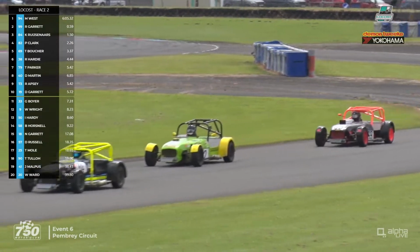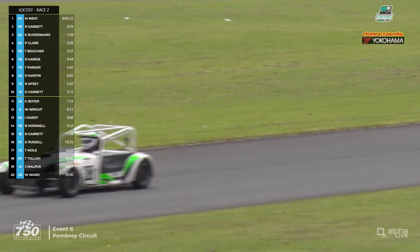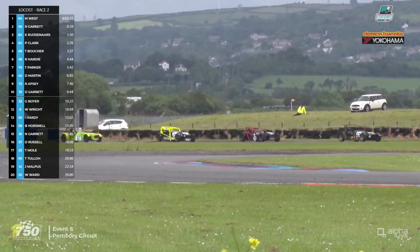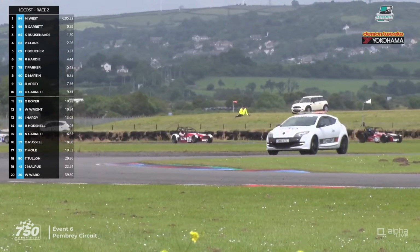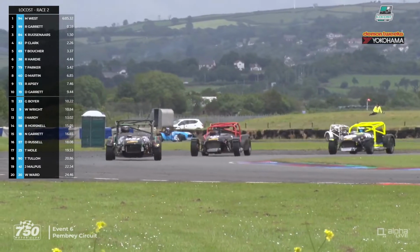Many thanks to them, and many thanks, of course, to all of the marshals here this weekend as well at Pembrey. They endured a torrid day yesterday with such bad weather. Didn't envy them at all, having to be out there in the rain. But today it's still quite cool and fairly breezy, as you can see, but dry at least.